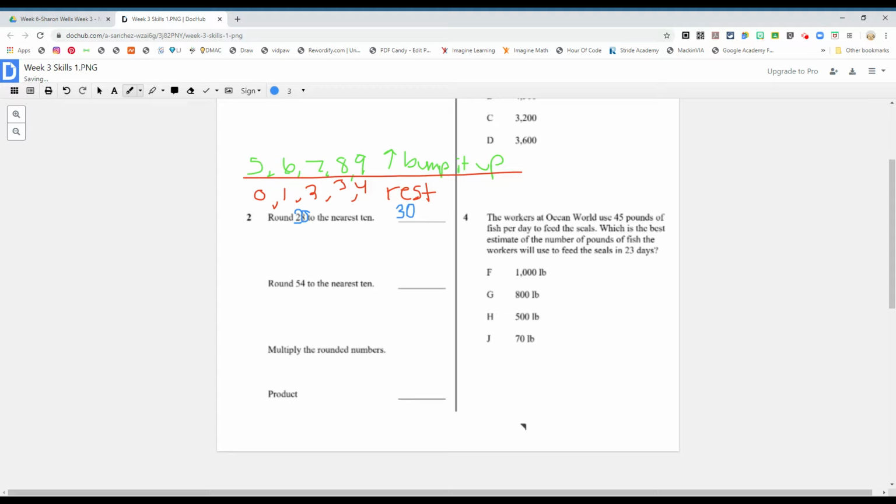Okay. Another one, boys and girls, we're rounding, again, to the nearest 10. Who's the victim? The 5. Who's the bully? The 4. And that's the one that's doing the pushing. And is the 4 a big one, boys and girls, or is the 4 a wimpy one? It's a 4 or less, let it rest. So the 5 stays the same, but the bully still becomes a 0.